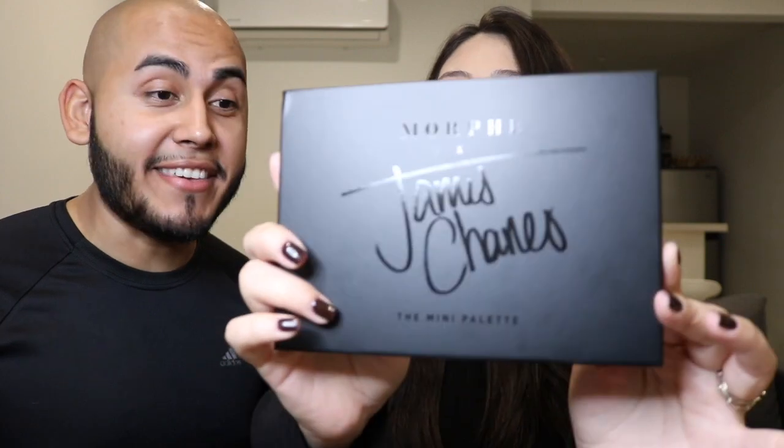For the palette, I'm going to be using the Morphe James Charles palette. It's the mini palette. My mom got it for me for Christmas. Thank you, Mom. The rest of the things are things that I already had. Let's get started. I still don't know what look I'm going to do, but I'm thinking maybe a purple look to kind of match my look. We're gonna be twins, sis.